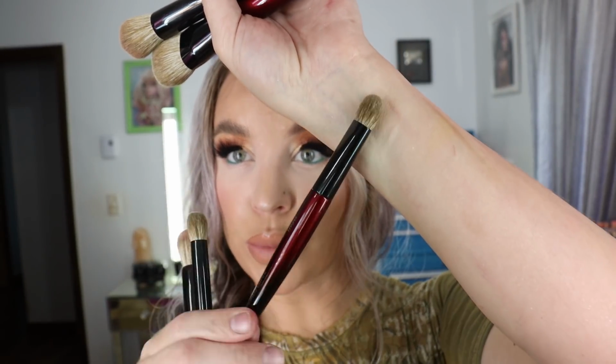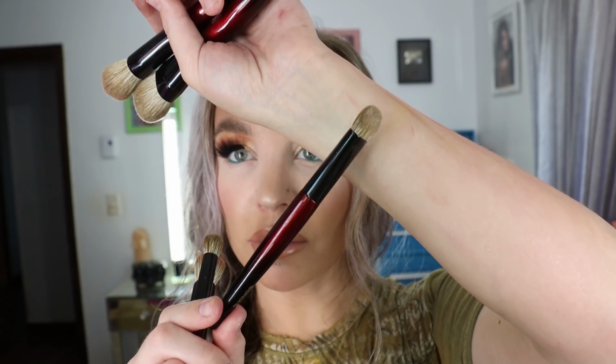The G29 from Esam, very similar. So I'm going to try it also for underneath the brow, kind of like I used that one, but today I used it to pat on my eyeshadow primer. And again, one of those brushes that I wouldn't mind having a couple of in my collection. So that one is the Jumbo Concealer.